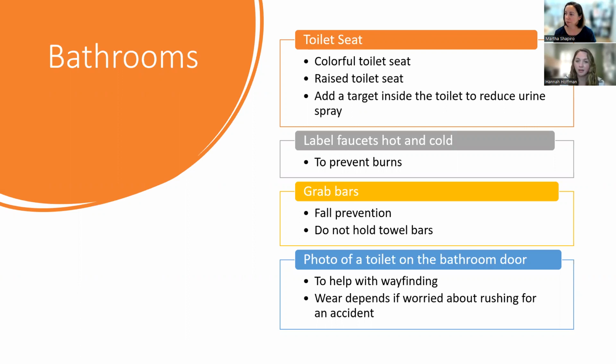Labeling the faucets hot and cold to prevent burns. For fall prevention, grab bars in the shower, grab bars around the toilet, in front of the toilet. And then just as a side note, do not hold on to towel bars as a form of grab bar. If you see your loved one or yourself continuously using that towel bar, maybe consider taking it down and putting a grab bar there.